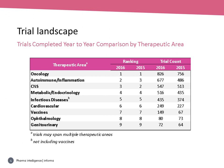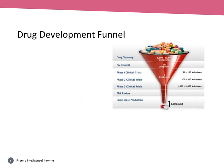So, looking at the highest level of the landscape, there were 3,420 trials that constituted my data set. What you see here are the trial counts for 2016 completed trials versus 2015 completed trials across the therapeutic areas that are covered by Trialtrove. The first two columns on the left show the relative ranking by therapeutic area, and they're more or less the same across all therapeutic areas, with the exception of a flip-flop between autoimmune, inflammatory, and CNS for this year, for the most recent year.